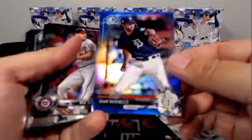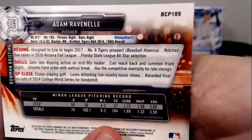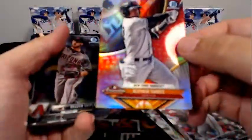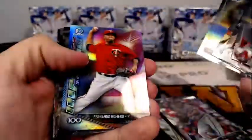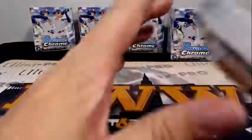Adam Ravenelle. How do you pronounce that? Numbered to 150 for Detroit. Blue parallel. Gleyber Torres. And then a Noah Syndergaard numbered to 499 on that refractor. So that's box 7, on to box number 8.